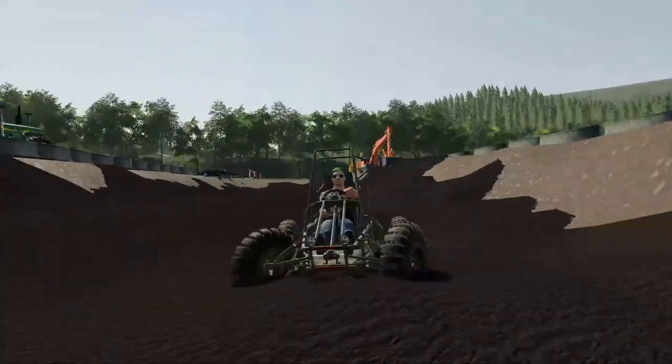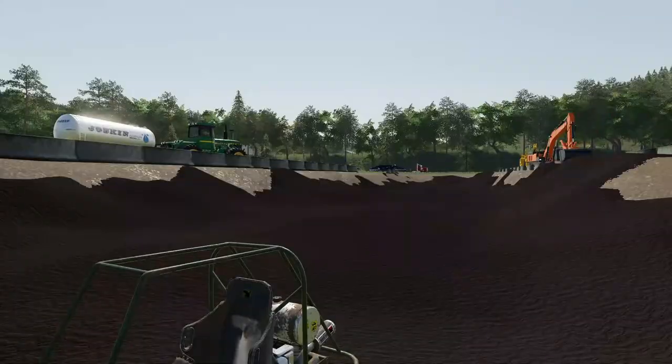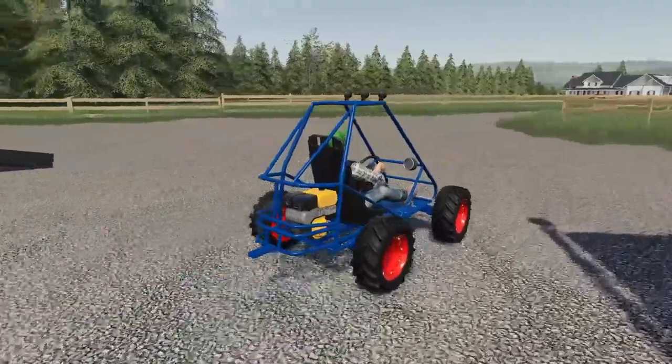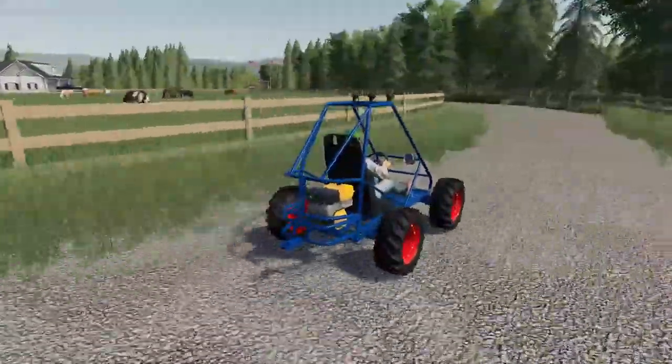Oh, almost stuck. Yep, there we go. That's it. That's all. Oh man. Hold on, this gives me an idea. If I get back here, I got the other go-kart with the hitch on it. I could just pull this thing out. Yeah, that should work. Well, it turns out the chain doesn't work with this hitch here, so I guess we'll just try push the other go-kart out. And this one flies too.